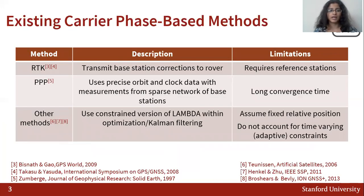Let's take a look at existing carrier phase-based methods and whether they can provide precise relative positioning in a tandem drifting setup. RTK, as described before, uses the concept of base station corrections, but the limitation is that it requires access to a reference station, which may not be accessible or available everywhere.